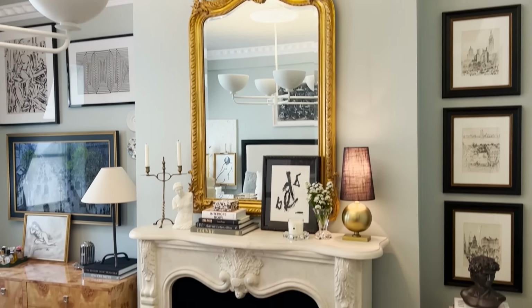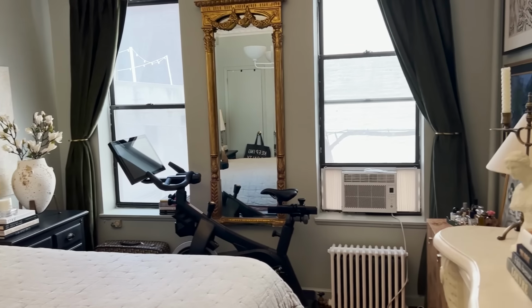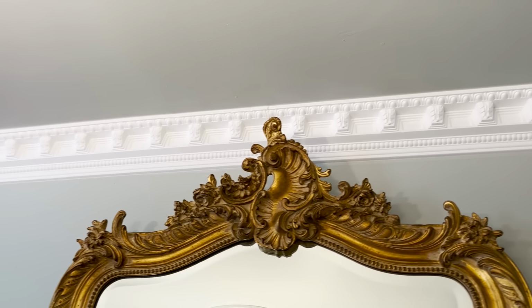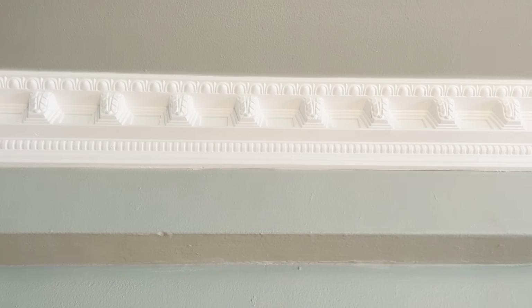So this is my bedroom, and it was also just kind of a blank white box that I jazzed up with some paint. This is the color grayish from Claire Paint, which I love. I also have Claire Paint in my living room. And then because I wanted to do something kind of out of the box and grand, I opted to have molding installed. This molding is actually made out of styrofoam, believe it or not. And it came from Amazon. I had a lovely TaskRabbit come and help me install it. He did a great job.